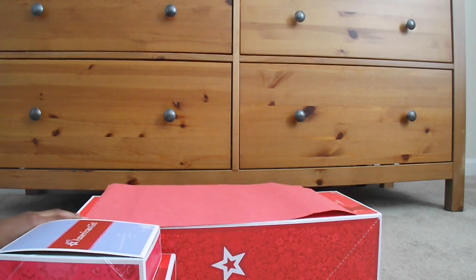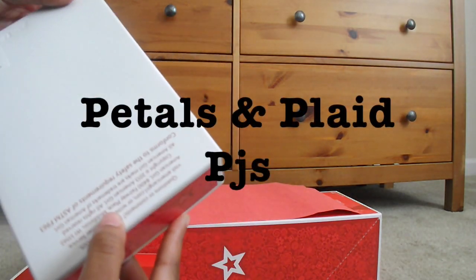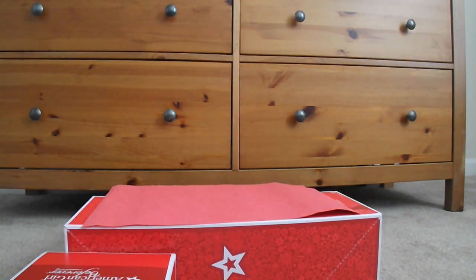So I have the doll covered up because I don't want you guys to know who it is yet. So for my American Girl, this is the box I got. It is the Petals and Plaid PJs, and this is the first official American Girl pajamas I have.